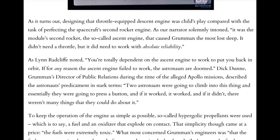Dick Dunn, Grumman's director of public relations during the time of the alleged Apollo missions, described the astronauts' predicament in stark terms. Quote, "Two astronauts were going to climb into this thing, and essentially they were going to press a button. If it worked, it worked. And if it didn't, there weren't many things that they could do about it.